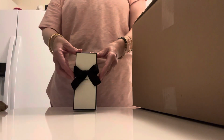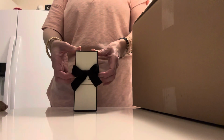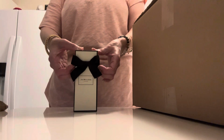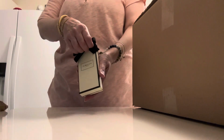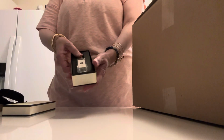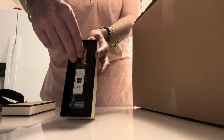I love Jo Malone, and last Christmas, I got the Jo Malone Advent Calendar, and this was one of the fragrances that was part of it, and I absolutely loved it. So I wanted to get a full size. And it is Wild Bluebell. It's a very nice scent.